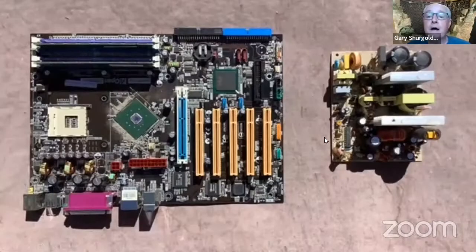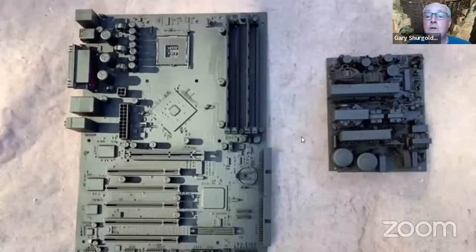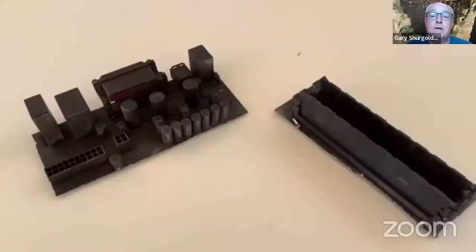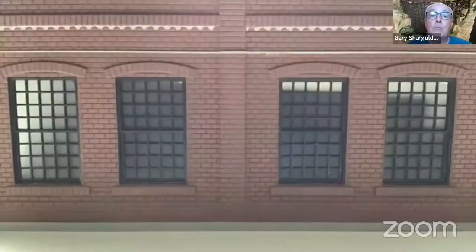These are the circuit boards that I retrieved out of one of the computers. And what I did with them was I took them, and I actually did this outside, and they were painted flat black. So once they were painted, you can see here, I've divided them into pieces. And these pieces were cut up to fit inside some of my industrial buildings. And you can see here, I picked these two pieces and they are put inside the buildings.